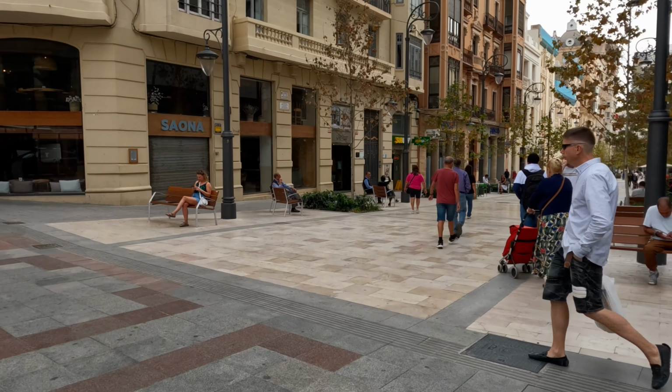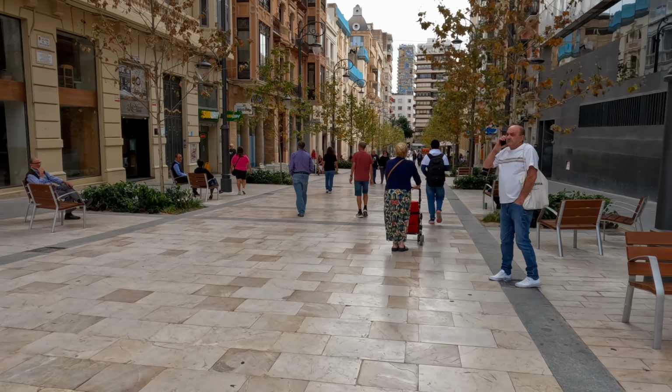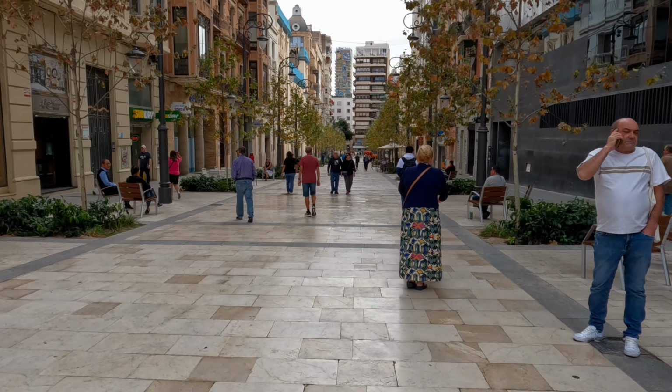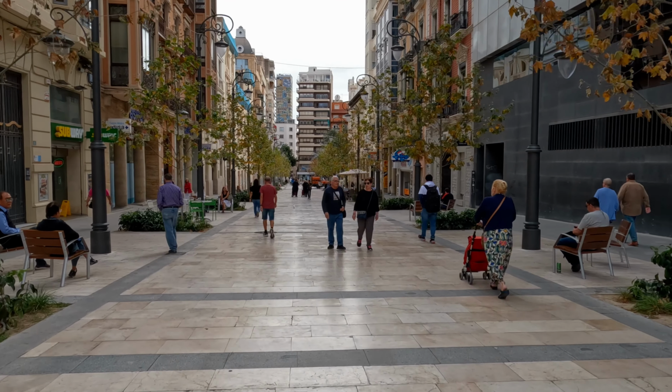I had a really great time exploring the market. It's a bit of a shame, but I don't have anything like this where I live. If you have a great market near where you live, please let me know in the comments below.